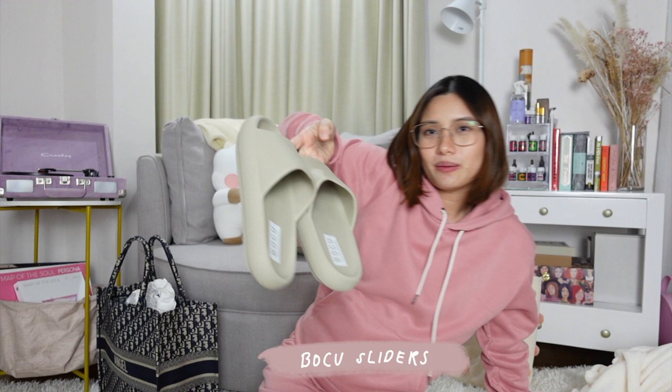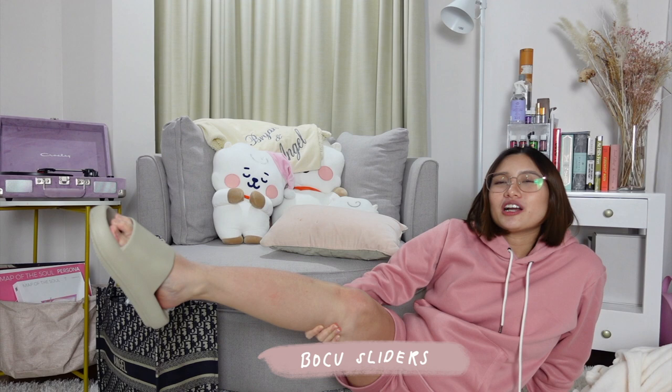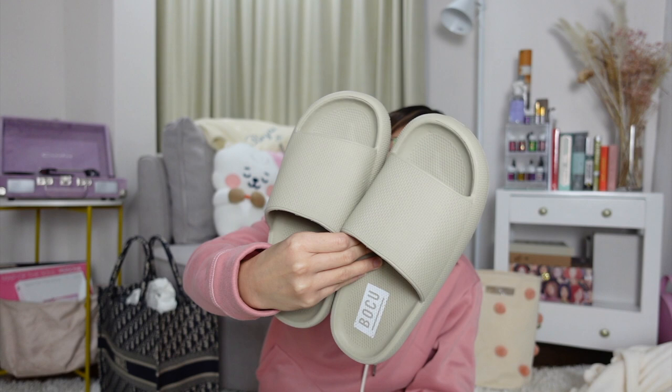Also from Boku. Yeah, sobrang cute niya. Suotin ko lang. This will actually be on sale. Only 349 pesos na lang from 449 pesos. So, papakita ko muna sa inyo yung product. So, this is how it looks on the side, front. Ayan, ito yung sa ilalim.